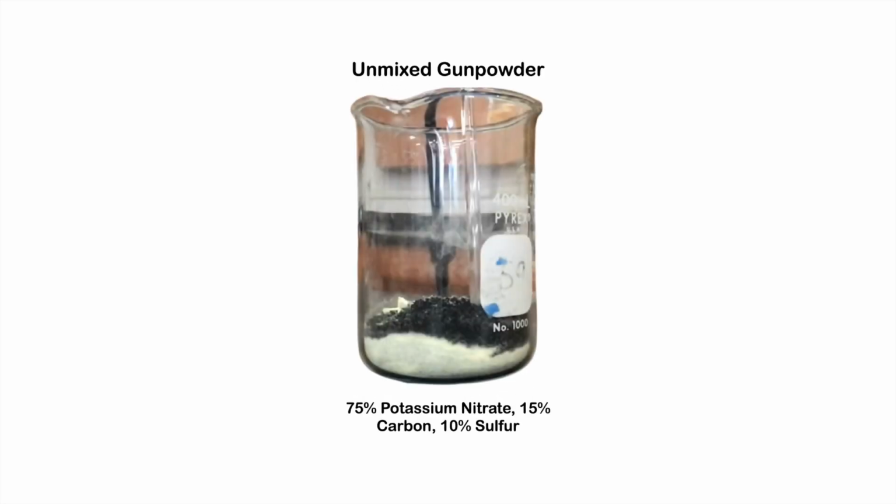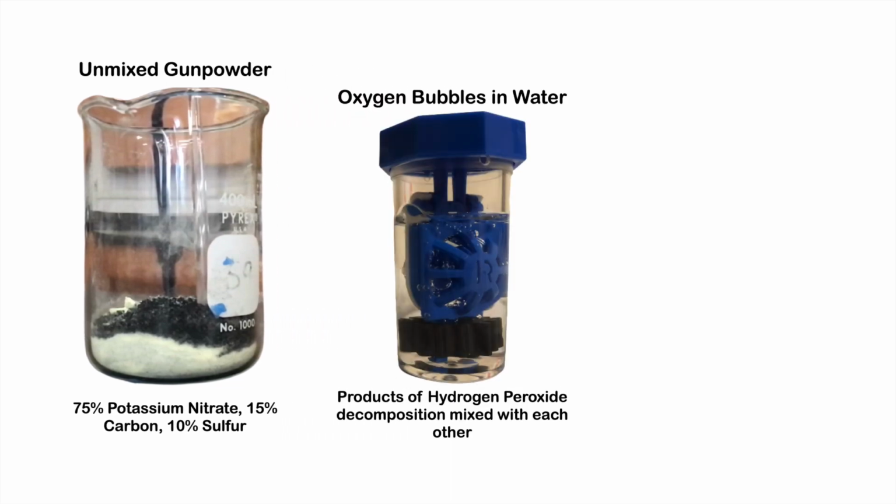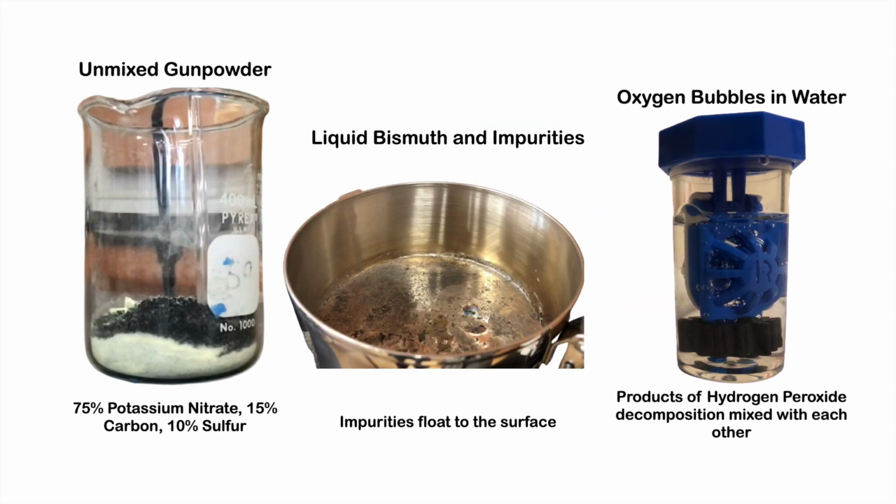Now on to our heterogeneous mixtures. Our first example is unmixed gunpowder, which is the same stuff as before. Our second example is oxygen bubbles unevenly dispersed in water after hydrogen peroxide decomposed into water and oxygen. Our final example is liquid bismuth and its impurities, which float to the surface because they are less dense than liquid bismuth. All 3 mixtures are heterogeneous mixtures because they are unevenly dispersed, not uniform, and you can pick each of the components out individually.